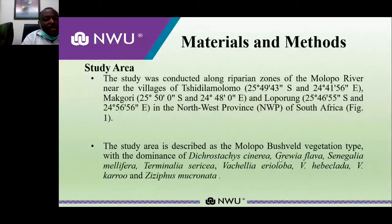The study was conducted along the riparian zone of the Molopo River, near the villages of Chidilamolomo, Loporung, and Magogo. These three villages are closely situated to each other, and this study area has similar environmental conditions. The study area is described as the Molopo bushveld vegetation type, with the dominance of many species such as Dichrostachys cinerea, Grewia flava, Senegalia mellifera, Terminalia sericea, Vachellia hebeclada, Vachellia erioloba, and Ziziphus mucronata as well.